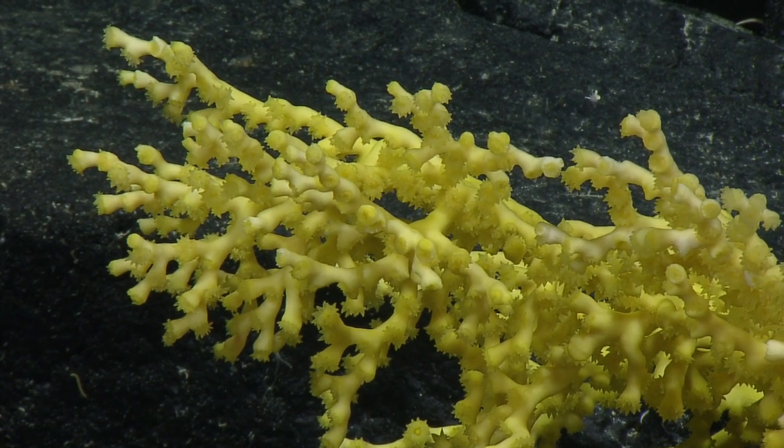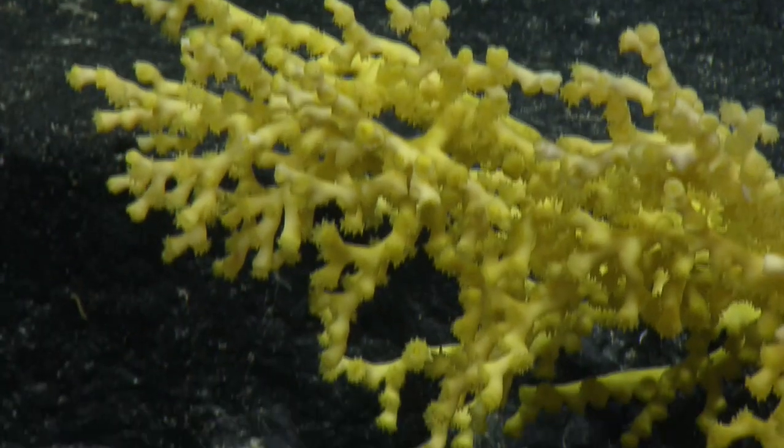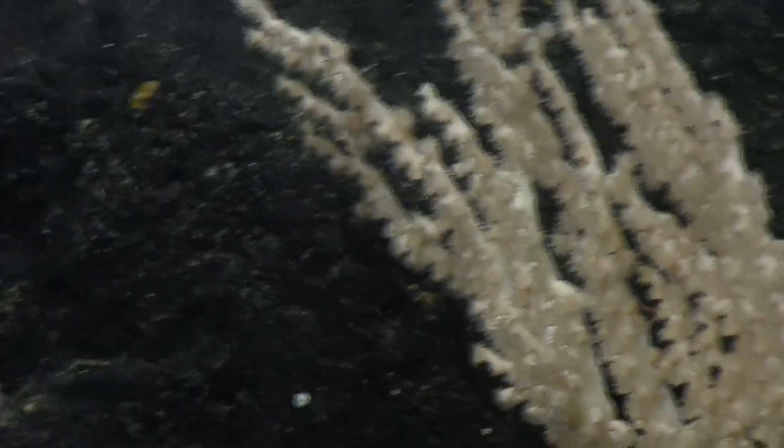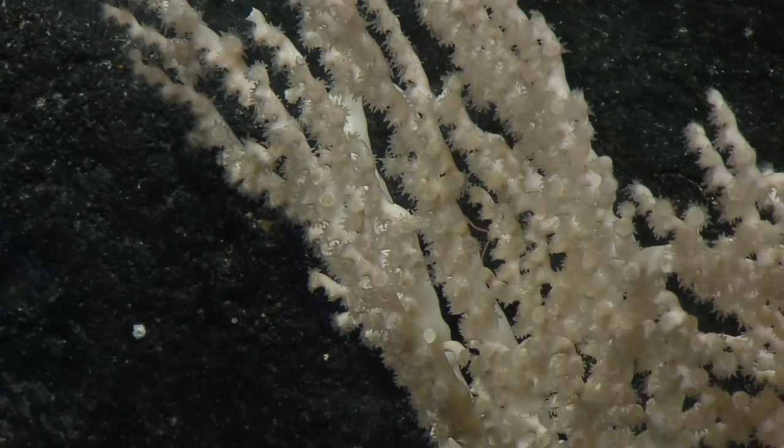See, the neon yellow corals are coming through for you. No, they are very cool. Don't worry, I'm just needling you. No, it's good. I'm kidding.